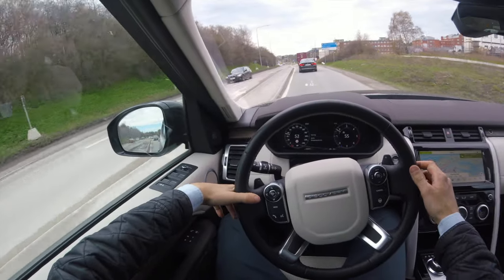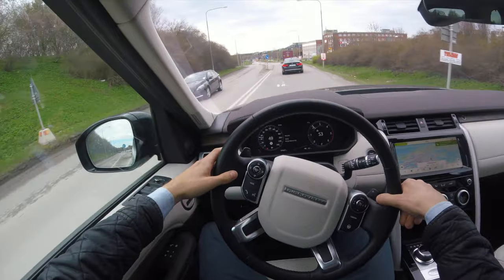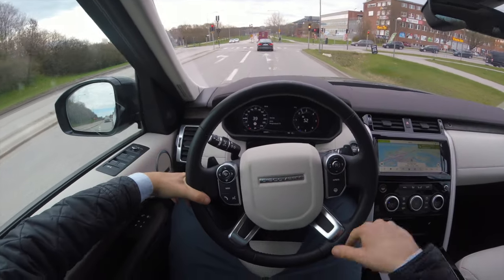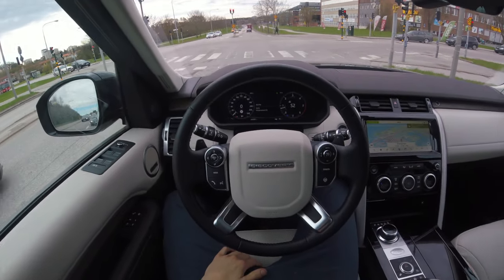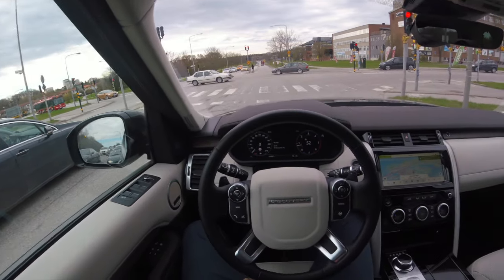Fisker Karma. Ooh, pretty cool. But yeah, this is the new 2018 Land Rover Discovery. And this is the HSE luxury package, as I said before. And it's a pleasant experience.